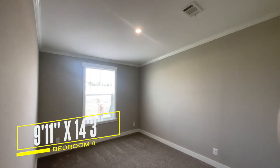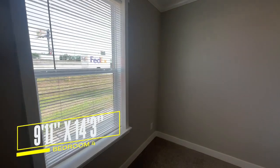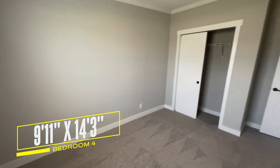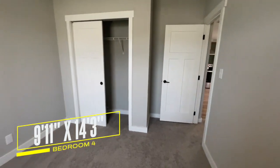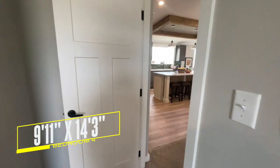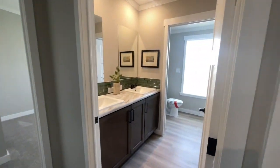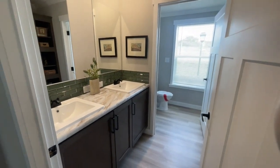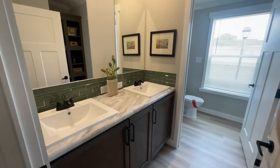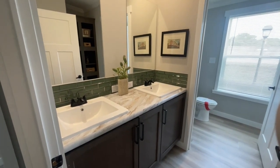Beautiful can light lighting throughout this house. And that's a closet. You've got, that's your heating and air. You've got an additional bathroom here. It's got double sinks. There's that backsplash. So you've got double sinks there.